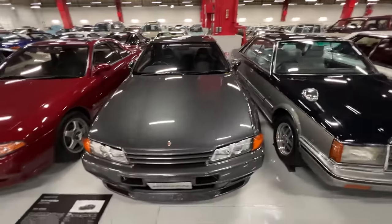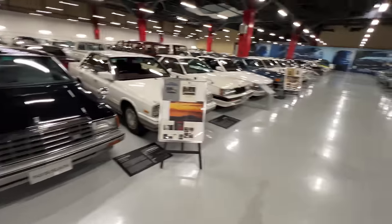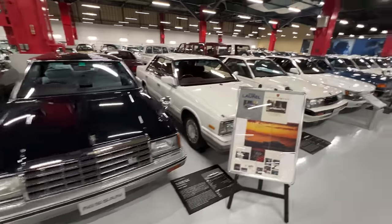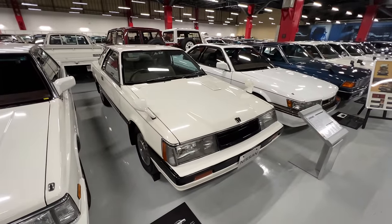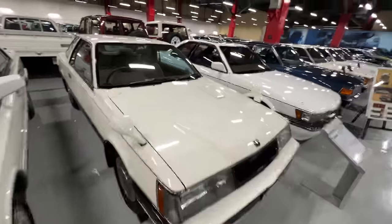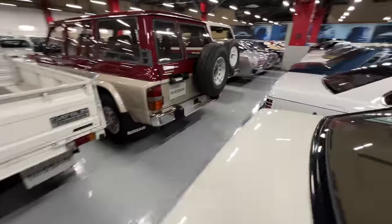So from the R32 onwards, the lineup gets a little bit mixed up. There's a lot of Laurels here, various generations, very cool cars. I particularly like this one here. This is a Leopard 1982 F30, the very first Infiniti M30 in the US.